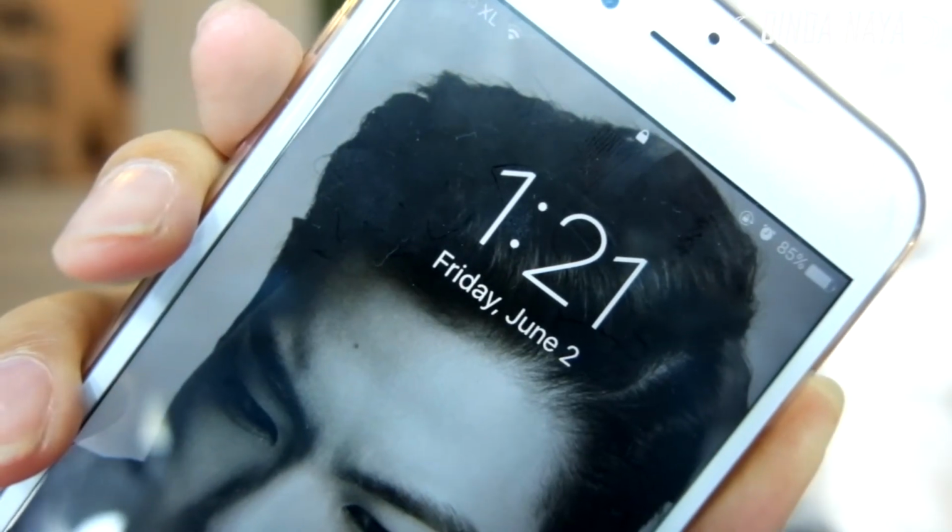So this is how it looks after my makeup is done. I do put a lot of bronzer just to tone the color down. Now that I see it, it doesn't look that bad, but I think the color is still too white for me. It is now 1:21.